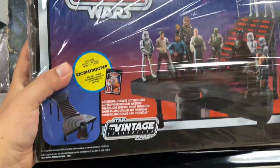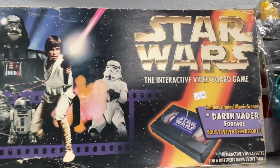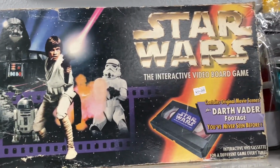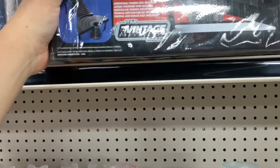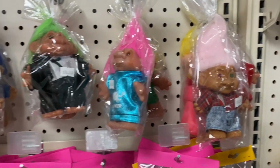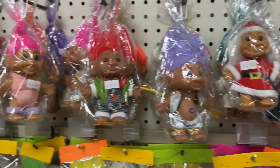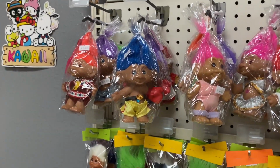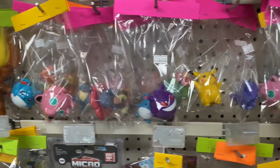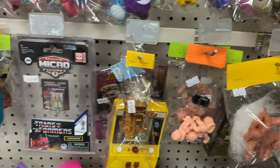Here is a Star Wars game that I've been kind of curious about. It's an interactive video game board, and it has a VHS videotape that you play along while you're playing the board game. Maybe one of these days I'll pick it up. I'm kind of curious, but I definitely need to have some people on board to play that with me. There's a whole gang of Trolls. They got the little ones, big ones, a couple of Pokemon minifigures as well.